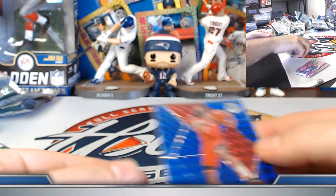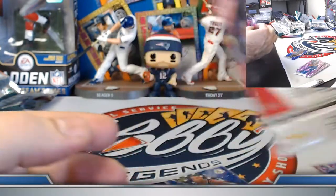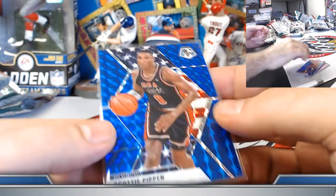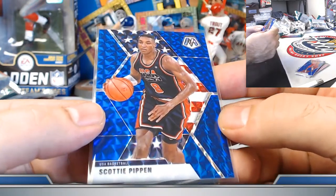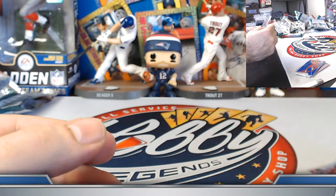Two blue mosaics, numbered to 99 apiece here. Nice James Harden for the Rockets, 3 of 99. And USA blue will go to the Chicago Bulls, 84 of 99 on that one.